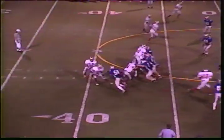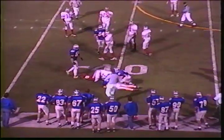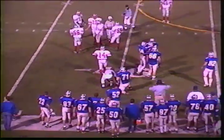A wild start to Calvert and St. Joe. Hall with pressure. It's a big rush by Russell Hall. And he's taken down. Hall got him by the ankles, takes him down at the 39. Great job by Russell Hall.